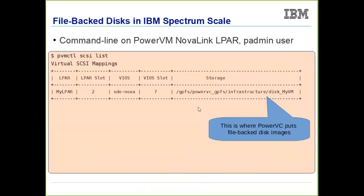For folks who like to see where things are, I just included this: when we create file-backed disks under Spectrum Scale in the SDI configuration, this is the path we place things into in that shared file system.